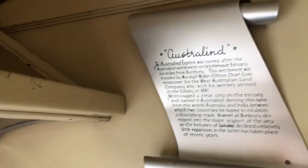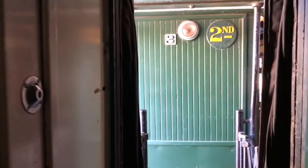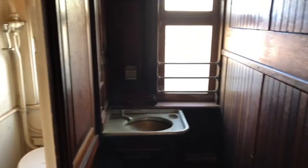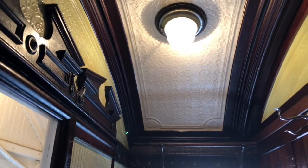Oh, this was the Australind Express that went to Bunbury from Perth. No wonder it was posh. Toilets. Now we're in second class. Beautiful timber. Hope it's not going too fast for everybody.